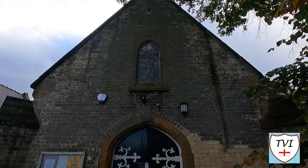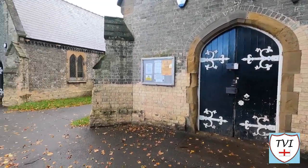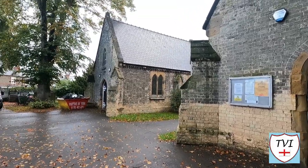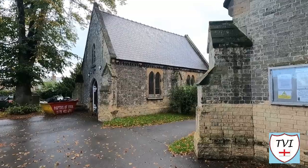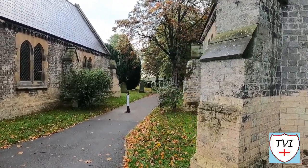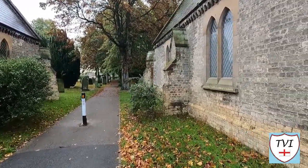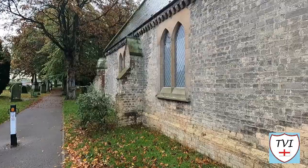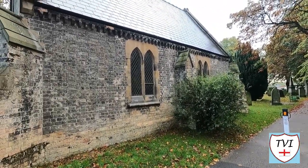So here is the first of the chapels. They're obviously locked, and its twin is just over there. So one of them will be Anglican and the other one will be Dissenter. And then there's a path between them that then leads through into the cemetery. Now, I've been able to find very little about this place online. I don't even know when these were built, but what I do know is that they are Victorian.